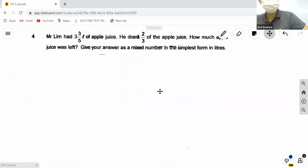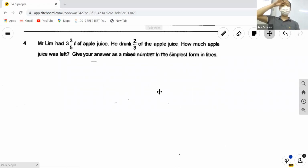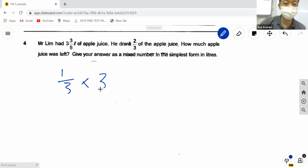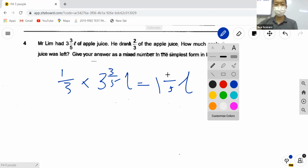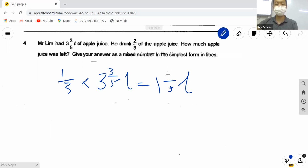Next one, second last one. Alright, Mr. Lee had 3 liters of apple juice. He drank 2/3. How much apple juice was left? So what's left is 1/3 of the apple juice. So you take 1/3 times 3 whole 3 over 5.